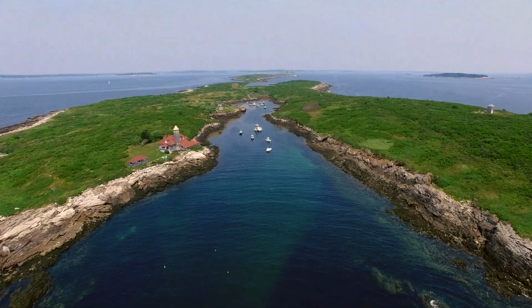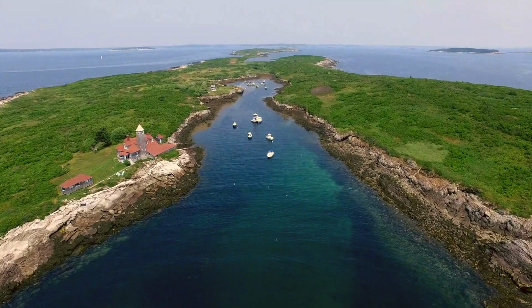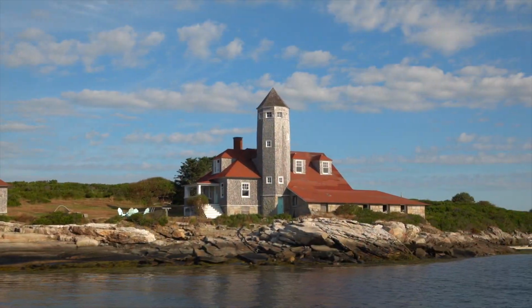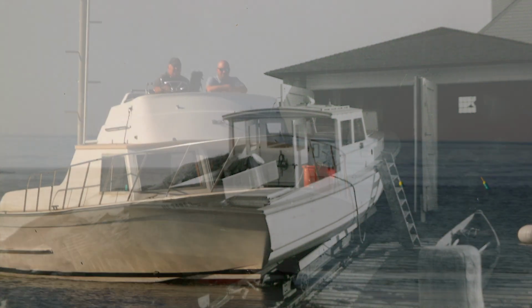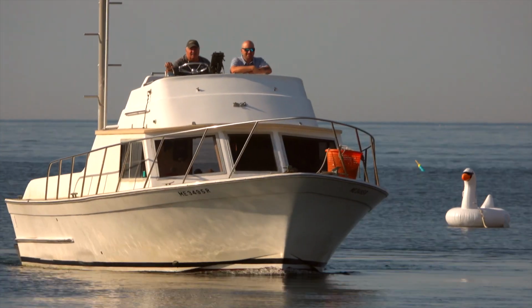The approach to the harbor at Damariscove is one of the prettiest in Maine. This former life-saving station was built in 1896. Whenever I come into this harbor, I feel like I'm coming home.